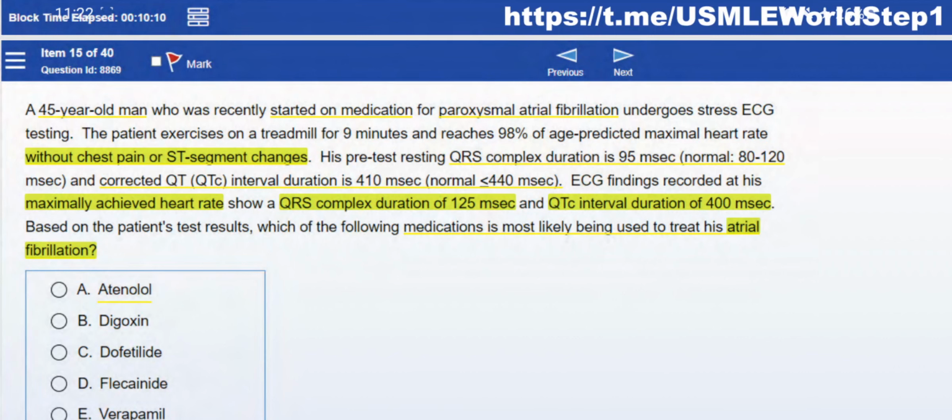Okay, let us continue from question number 15. A 45-year-old man who was recently started on medication for paroxysmal atrial fibrillation undergoes stress ECG testing. The patient exercises on a treadmill for 9 minutes and reaches 98% of age predicted maximal heart rate without chest pain or ST segment changes.